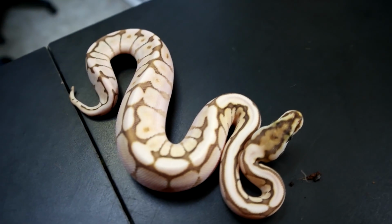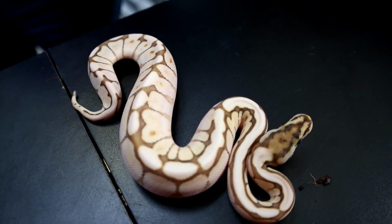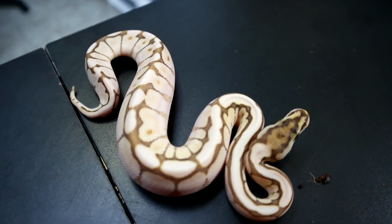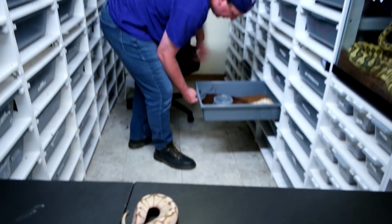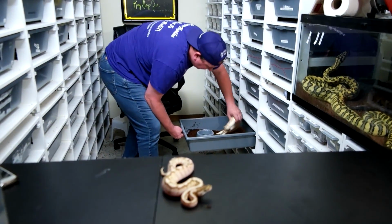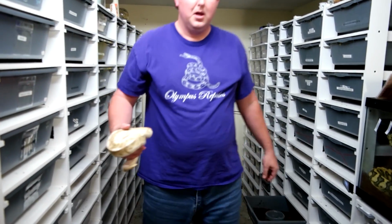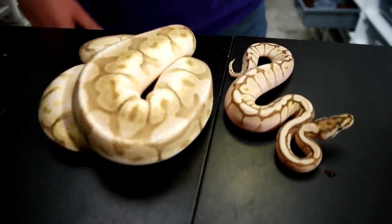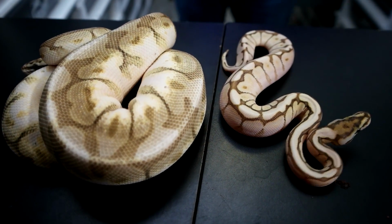Here is kind of a comparison for you. I said lesser pastel, but what I really meant was lesser spider, obviously. Let me give you a comparison that you can kind of judge it by. This is an older snake, okay? But this is a lesser spider pastel. So this is a queen bee. And you can really see how light they are in comparison. And of course the ghost is going to look like it's washed over, which I think is why that one's so light.